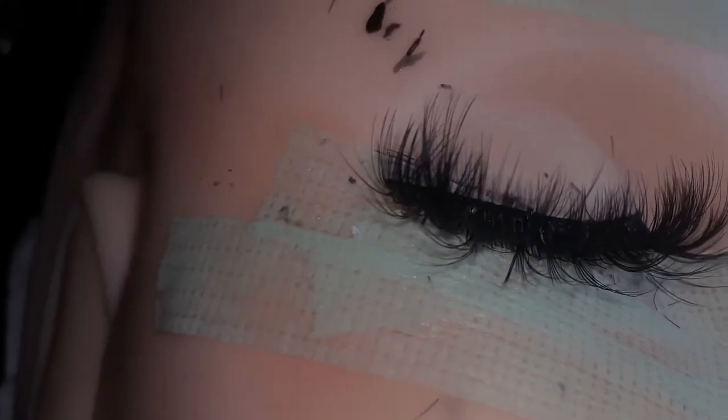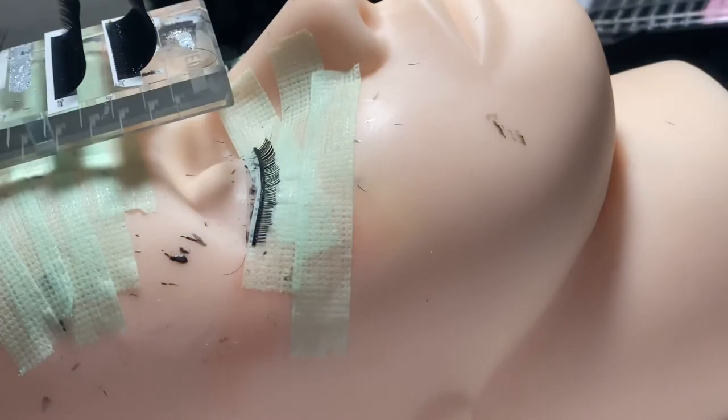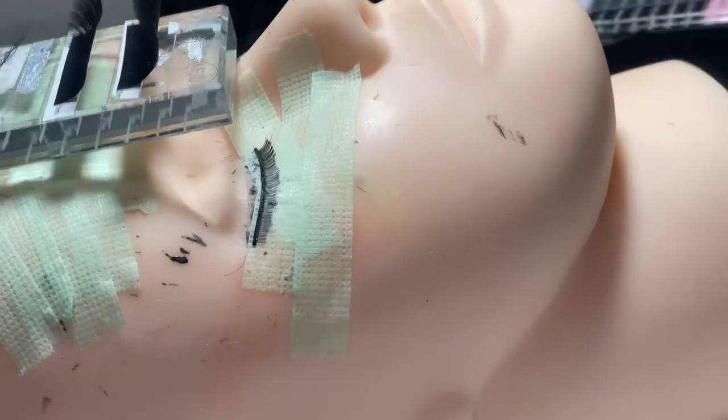So basically, that's the end of me doing my bottom layer. I like to do my bottom layer really, really full. And I call them layers because I feel like when you double stack, it gives a layer effect like you would if you're doing a real person's lashes. So that's why I call them layers.